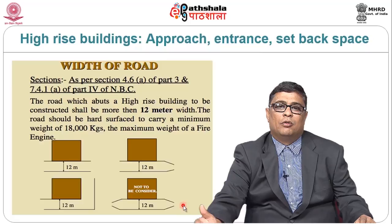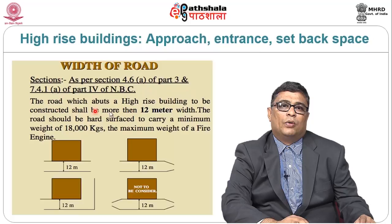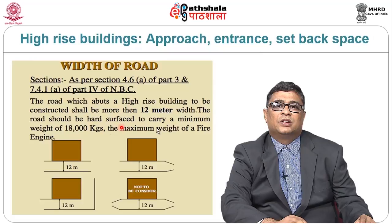So, one of the important aspects is the width of a road. As per section 4.6a of the NBC, the road which abuts a high-rise building shall be more than 12 meters width. The road should be a hard surface to carry a minimum weight of 18,000 kgs. That is the maximum weight of a fire engine which is fully loaded with water. So, these are practical requirements.